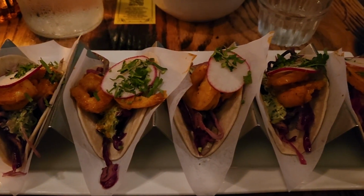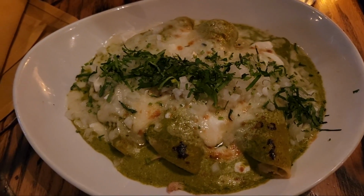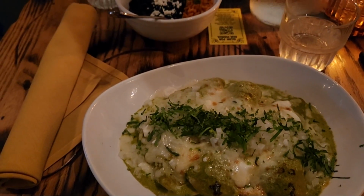I got the shrimp tacos and Alan got the enchiladas. Both were pretty good, and I was actually surprised at how many tacos came in my order.